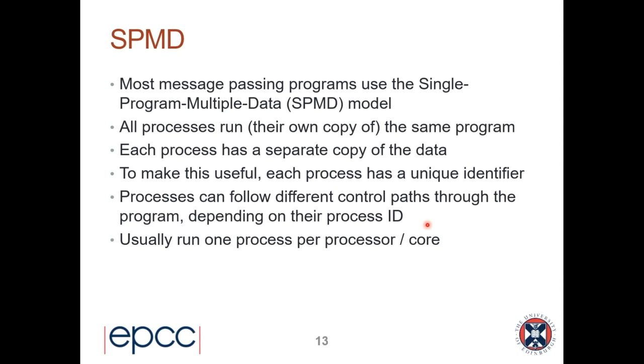You might say, if I'm running the same program, why doesn't each process do the same thing? Well, there's only one thing which makes these programs different. Each process has a unique identifier. In MPI, when you run 100 copies of the same program, as soon as they come alive, one will be numbered 0, one will be numbered 1, one will be numbered 2, up to 99. And within the program, you can say, what number am I? And based on that, you can follow different control paths through the program depending on your process ID. So just because you're running the same program doesn't mean you're doing the same thing, because you can say, if I'm process 0, print hello. If I'm process 1, send a message to process 3. It's just a convenience. We write one program, but run multiple copies of it.